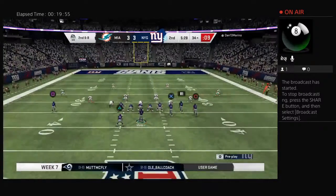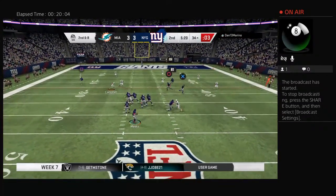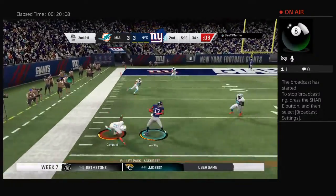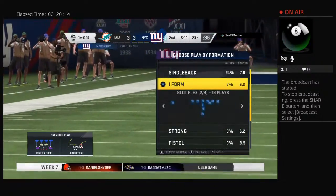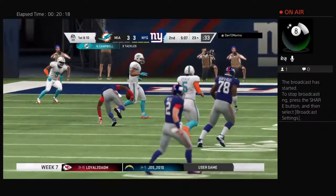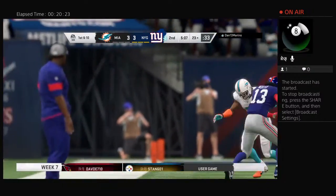The last run good for 2. Here's second and 8. Looking to throw, Meeks. Looking left side, it's complete. He's got it, and he's got another first down as he's brought down at the Dolphins' 23. This has to go down as one of the simpler routes in the playbook, but oh so effective. Nice completion there. Keeps the sticks moving.